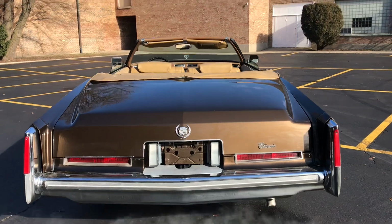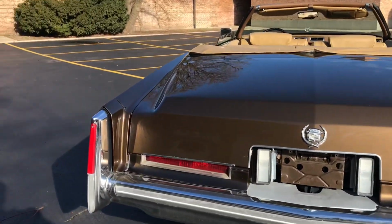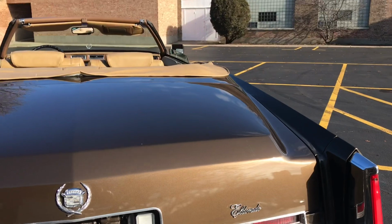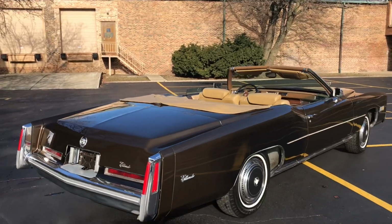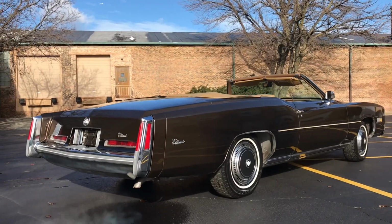You can see the plastic filler panels. They're always cracked up on these cars. These ones are perfect. Clearly have been done fairly recently. Color matching is perfect. Very high quality finish to the paint. No dust underneath it, no bubbling or run. Clearly done well.